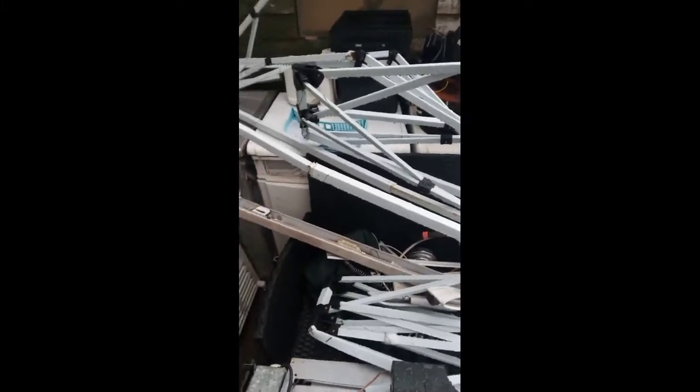This is the other gazebo. It's all broken up. The mailman thinks this is Ernie. Looks a bit rusty there to me, so I'm not so sure. Have to get a magnet on it.